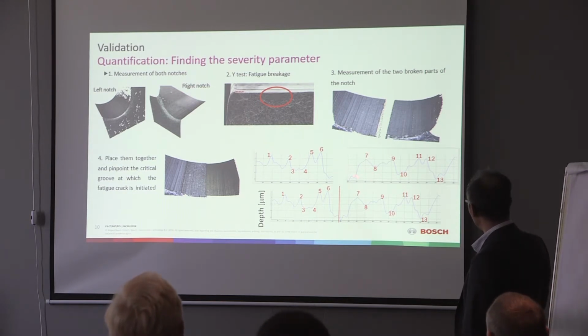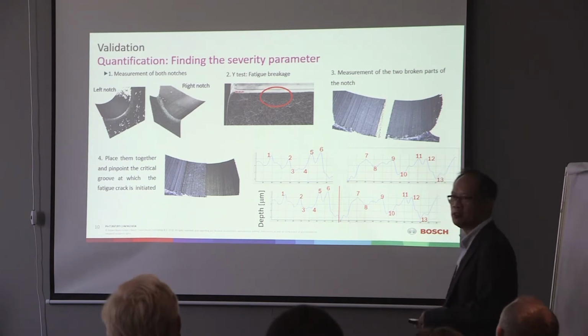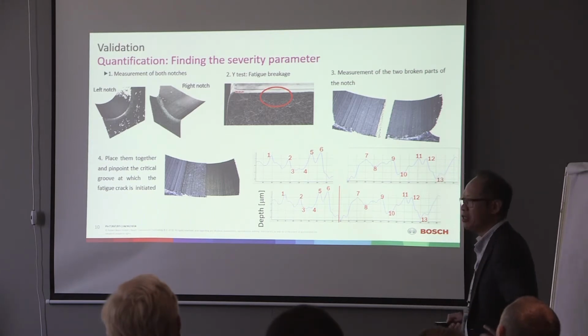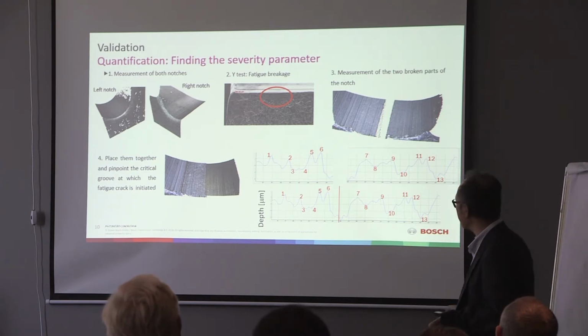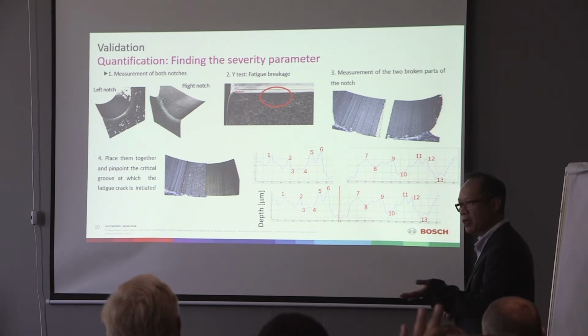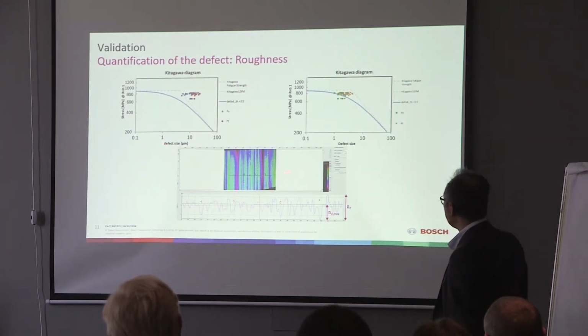So this one is the original one. And then you have something like this for this part, and when you put them together, you can clearly determine what kind of depth you are dealing with. So that's a much easier method to detect the depth of the crack, or to calculate the crack size, so to speak, the x-axis of the gamma diagram. Right?